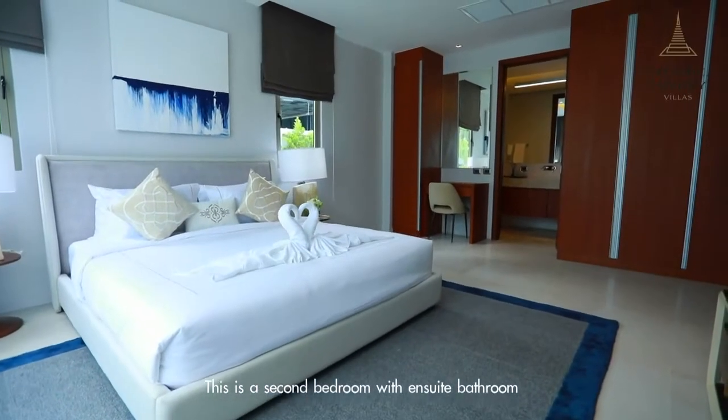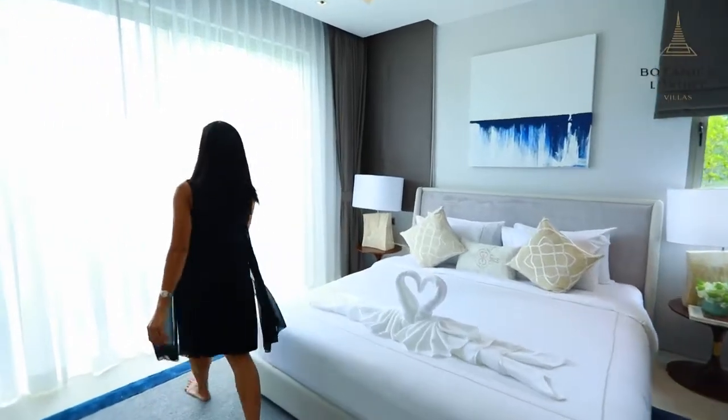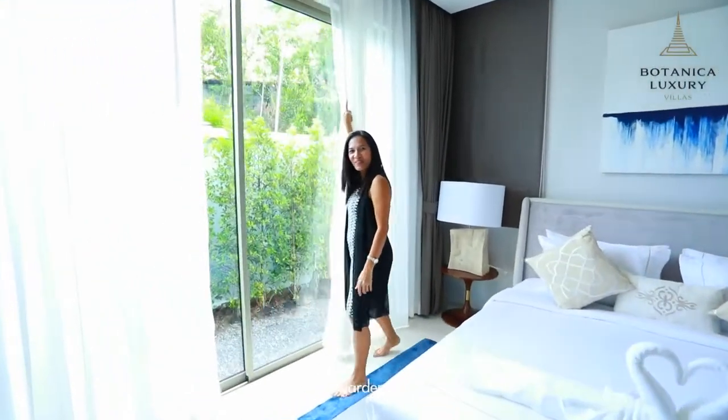This is a second bedroom with ensuite bathroom and garden view.